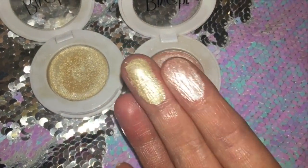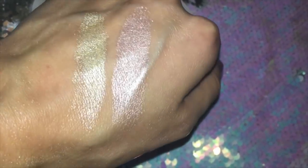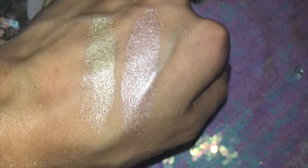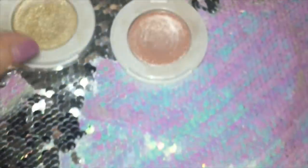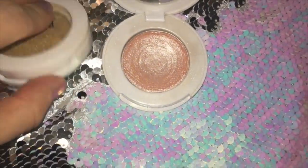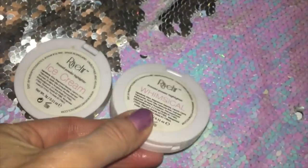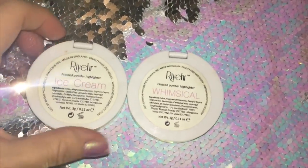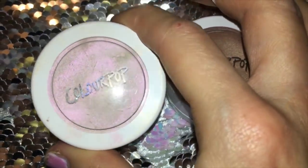If you've not tried a RIVERHR highlight, I would recommend that you definitely get yourself to their website and give one a go. These are beautiful. They're just mad intense, like so intense. If you want a blinding highlight, these are the ones for you. I love these and I wear them often, so I'm going to be keeping both of these sexy little bitches.